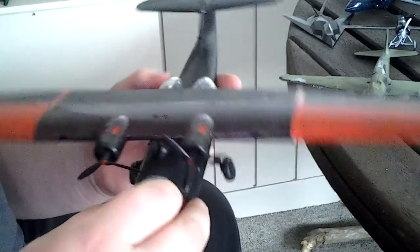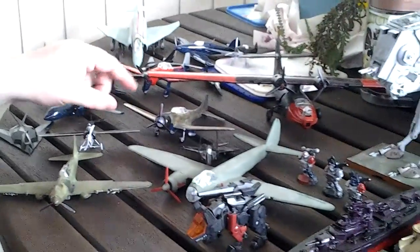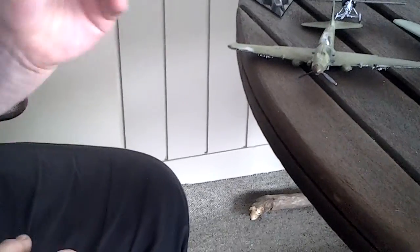And there you go. Actually, it was the most pain in the ass one to build. Out of all the models here, that was the most pain in the ass one. And isn't it the biggest one? Yeah, I thought so. Tallest one's my AT-ST. Well, of course.